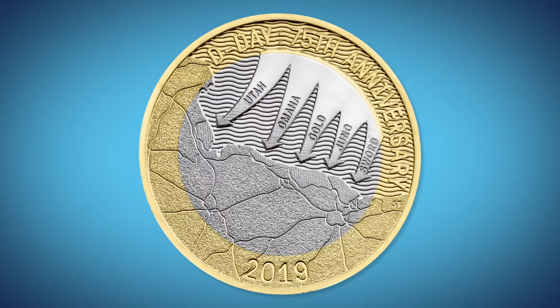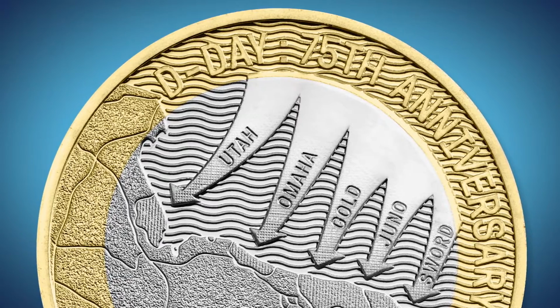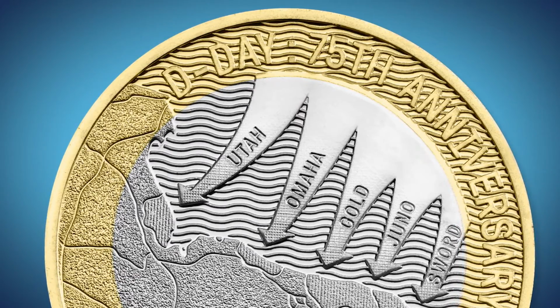Yeah, really beautiful. And you've got, of course, all the different codename beaches there for D-Day. You've got the Normandy beaches and that kind of frosted sort of design, and that mirrored finish for the arrows showing where all the different landings were. Yeah, I really love that coin. I think it's a really great design that the Royal Mint have put together there for such an important anniversary as well. Yeah.